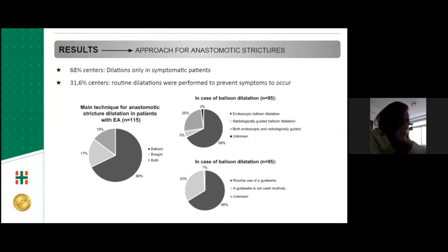Well, regarding the approach to anastomotic strictures, 68% of centers dilate only in symptomatic patients. In 31% of centers, routine dilatation was performed to prevent symptoms from occurring. This visual shows the most used technique to treat esophageal anastomotic stricture in patients with esophageal atresia, with balloon dilatation being the most used technique in the survey centers.